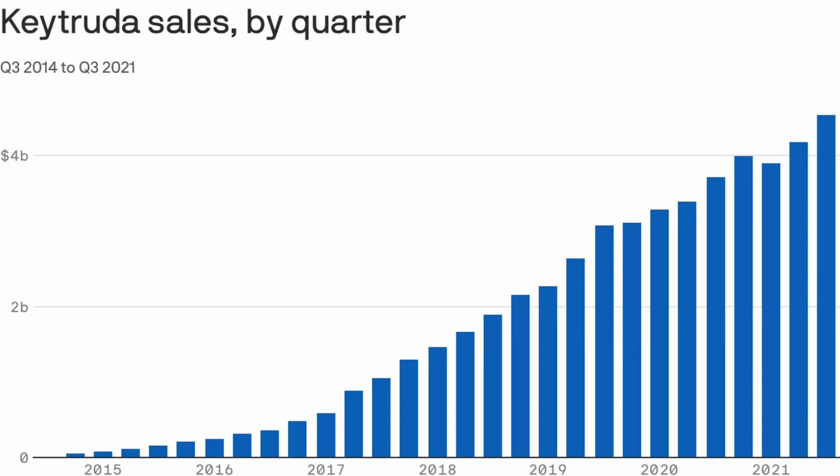And this set the stage for Keytruda's ultimate adoption across multiple different cancer types, really transforming the oncology treatment landscape. It became Merck's flagship drug, it became Merck's best-selling drug, and in 2023 it was actually the best-selling drug in the world, and it accrued more than $23 billion in sales.